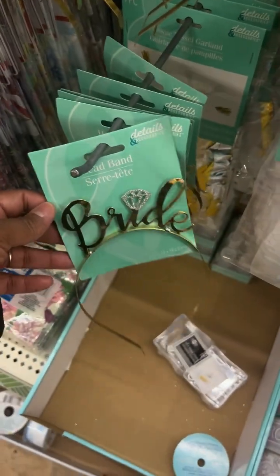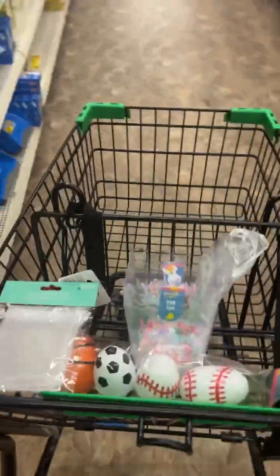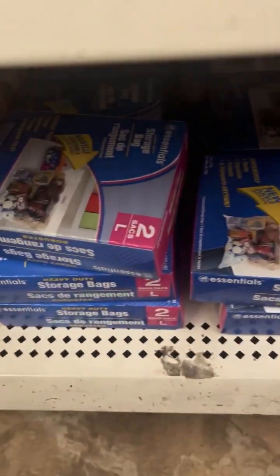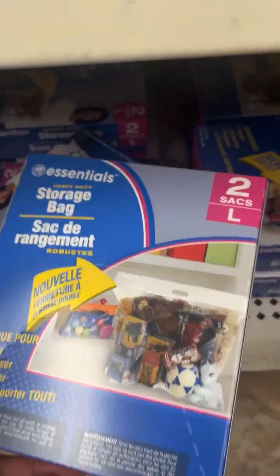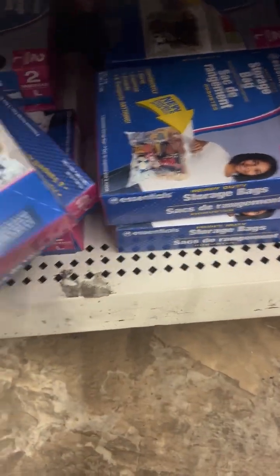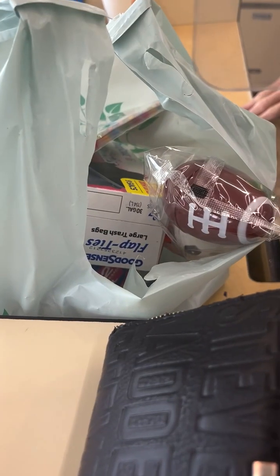Oh my God, if you were getting married, you need to come to the Dollar Tree and grab you some cool little trinkets. But for me, I just need these little baggies to put my goodies in for my bath stuff. And guys, here, I use these tall, like extreme large tote Ziploc wannabe bags. I don't know what to call them, but they're storage bags and they are amazing.